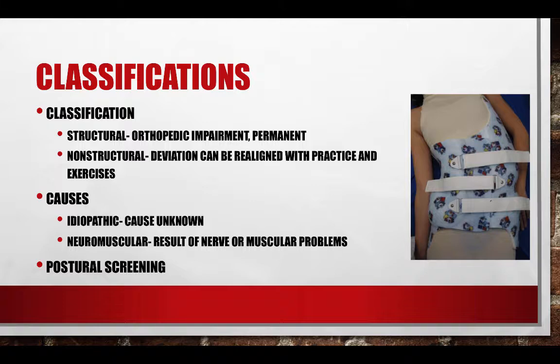Non-structural means that the deviation can be realigned with exercise, stretching, and practice to improve posture. Sometimes they'll do some bracing for those with structural classification, since there's no way to really correct their deviation. They might support the body through some bracing until they're able to have some sort of surgery to help fix the deviation as much as possible.